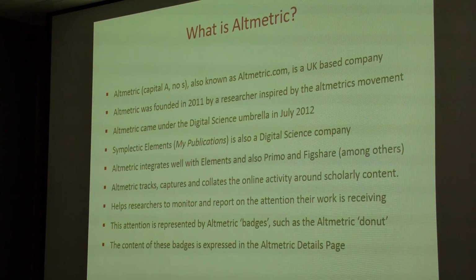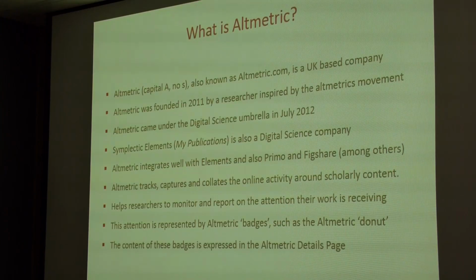So Altmetric, the company, helps to track and capture and collate all this online activity that's happening around scholarly content, and it helps researchers to monitor and report back on the attention that their work is receiving. They do this using all these little embedded Altmetric badges. And then when you click on the Altmetric badges, they go to an Altmetric details page, which I couldn't fit on one page, so I just cut out some things that I thought were interesting.